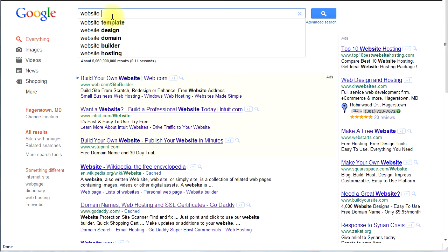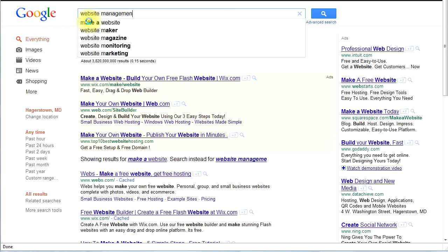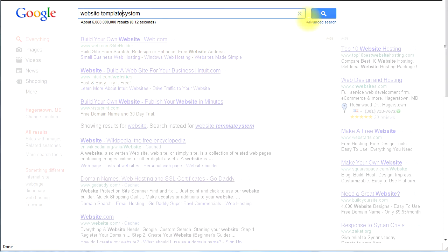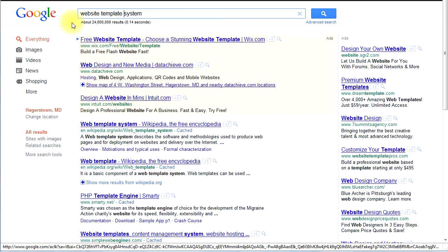You have to go after keywords that are more specific to your industry, to your products or services. Of course, those keywords will get less results on the search engines, but at the same time, you will have a much better chance of optimizing for those keywords. So in this case, if you notice, we went from 6 billion down to about 24.5 million results, so you have a better chance of it.